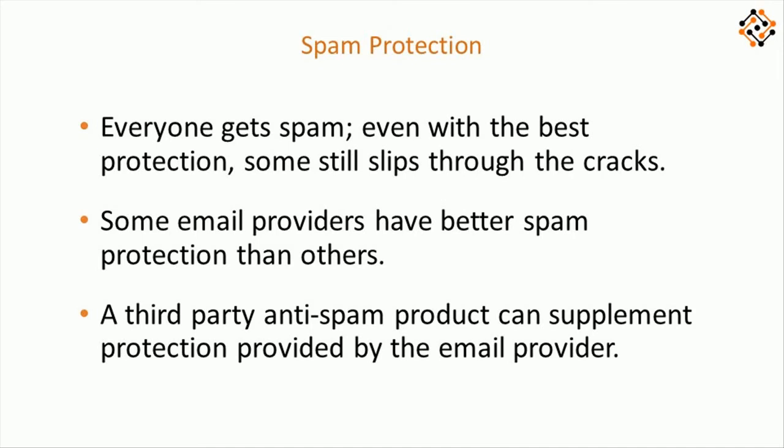So, maybe if you don't feel as though your email provider is doing the best job at protecting you from spam, and it gets annoying when you get constant dings on your cell phone, and it's not even email that you should worry about, you can utilize extra levels of defense or applications that can help with this process.